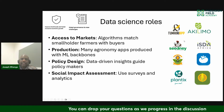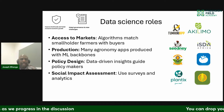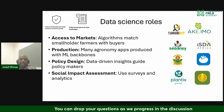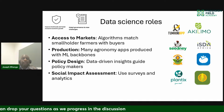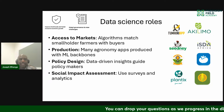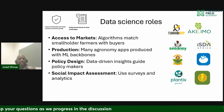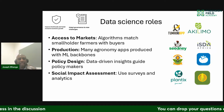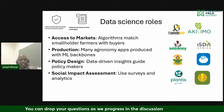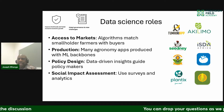This picture on the right is just some apps that I quickly Googled on the internet and found their logos and put them together and slapped them onto this slide. But all of these apps are doing one thing. Well, maybe that's a generalization. They're not doing one thing, but some of these apps are linking buyers to sellers, which is what access to markets does. And most of these apps are actually agronomy applications that ask you questions about your farm, and then a machine learning model in the background tells you how much fertilizer to apply on your farm, which type of seed to use, what seed rate you should use. It's all a data science algorithm operating in the background.